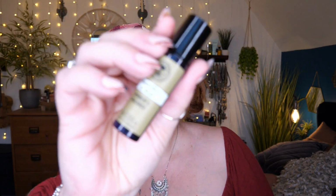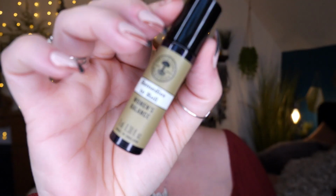Number 6 over here. Never underestimate the power of touch to nourish mind, body and soul. Oh, we got Remedies to Roll. This is a Woman's Balance, 9 mils. Pure essential oils in an organic base, and you roll over your pulse points, on your wrists, on your temples. I need to read up more about this, but they're generally used to de-stress and to help focus as well. It depends on the different oils used. It's a lot of smells, I can't tell you.